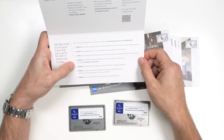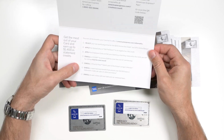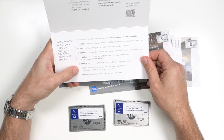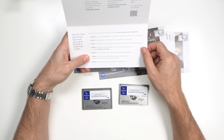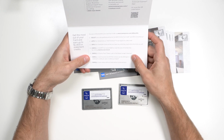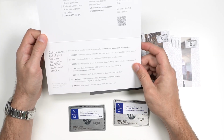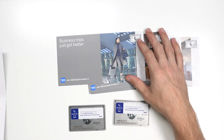I also get Clear with the Centurion. Priority Pass, now this is a select one. It's not as valuable, but that does help when Centurion lounges are not available. And then business benefits unlocks $1,000 back in statements, so we need to explore that a little bit more. And then obviously they have the Fine Hotels and Resorts.